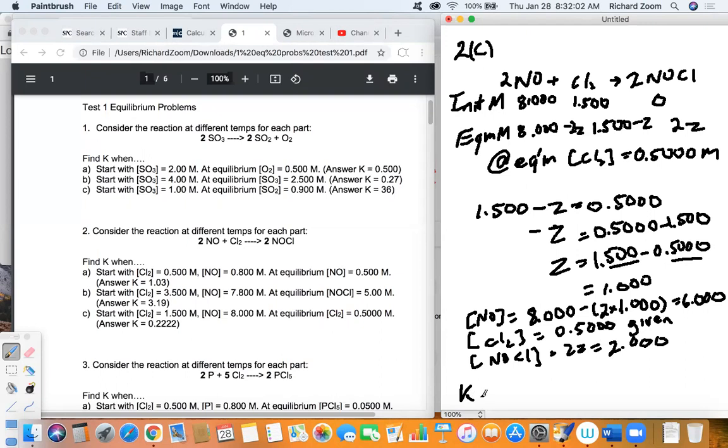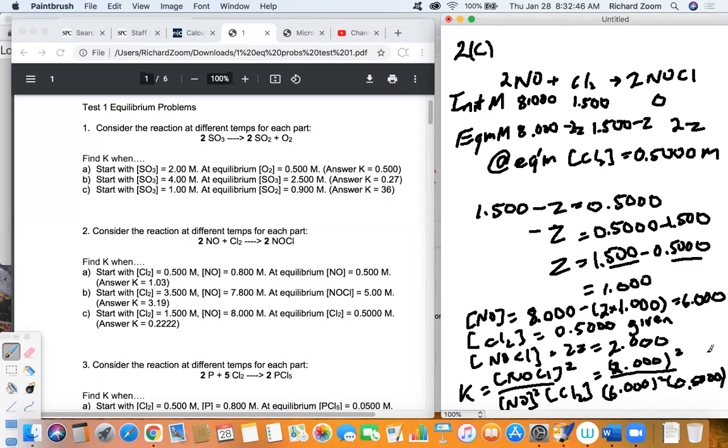Then we can go ahead and do our K, which is going to be NOCl squared over NO squared Cl2. And that's going to be NOCl, 2.000, squared, over NO 6.000, and that's squared as well. And the Cl2 0.5000. And that comes out to be 0.2222. Yes, so it's 4 significant figures there because these all have 4 significant figures in them. Does anybody have any questions? Anybody have any questions at all?